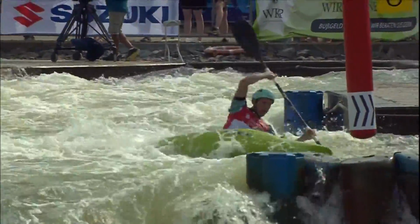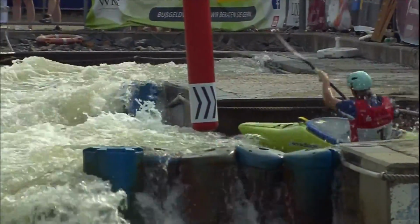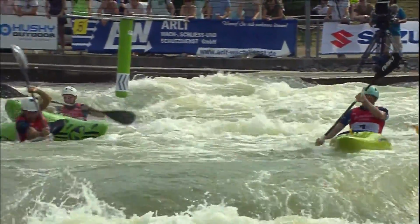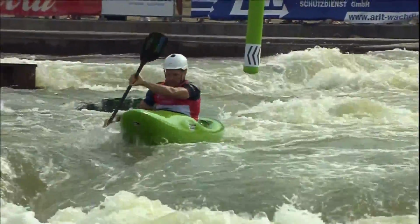So still to come, the men's quarter-final in race 4. Let's see who is going to go through the final 2 qualifiers into that men's semi-final. And then after that, we'll be into the women's semi-finals.